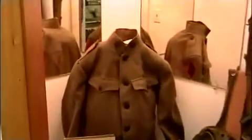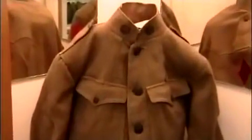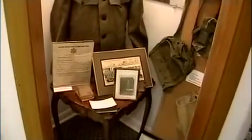Also things from the VFW, the American Legion. This little closet has items from World War I. Next year we'll be celebrating the anniversary of World War I in 2017, and we plan to do some discussion groups as we did with World War II.